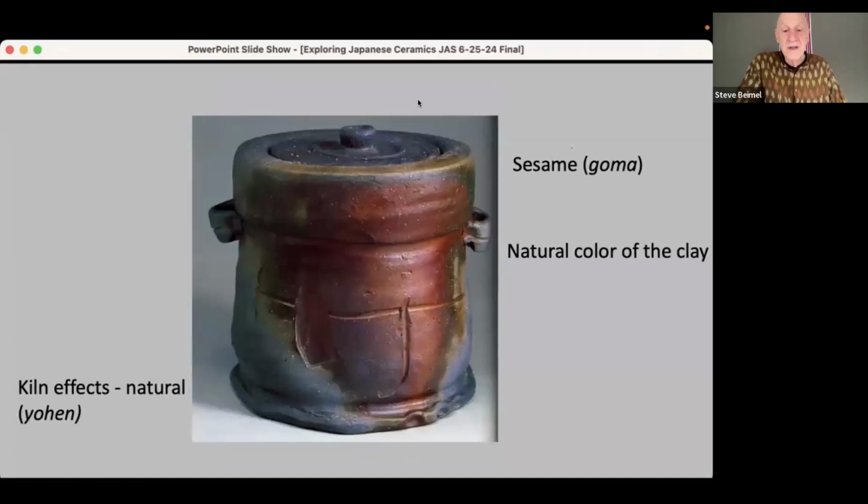So in this piece here, we see 3 very distinct kiln effects. First of all, we see on the left this grayish color. This was formed by a chemical reaction in the kiln where it was partially buried in the ash, so there was very little oxygen going to it. You see the red part, which is the scorching from the flames, and you see the golden sesame coloring around the edge. So this is quite a beautiful piece. It's a cold water jar for tea.